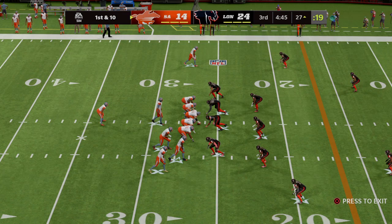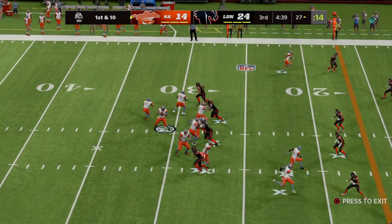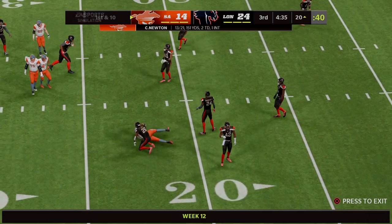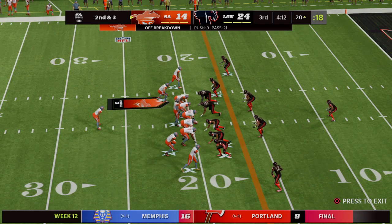So on the other side of the field now, it's 1st and 10 as they've got things rolling on this drive. Newton now to throw. Over the middle, it's Jared Cook. And he'll go down right on the edge of the red zone following a pickup of about 7 or 8.